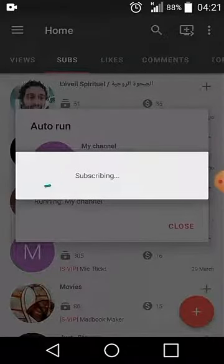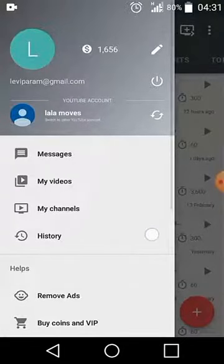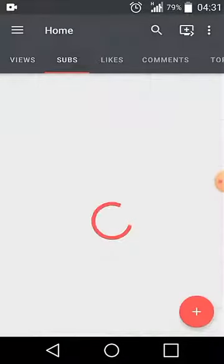And it's already earning coins. I will just be back later. A few moments later. Okay, I'm back. I just earned 1.6k coins. And let's try if this app is legit.